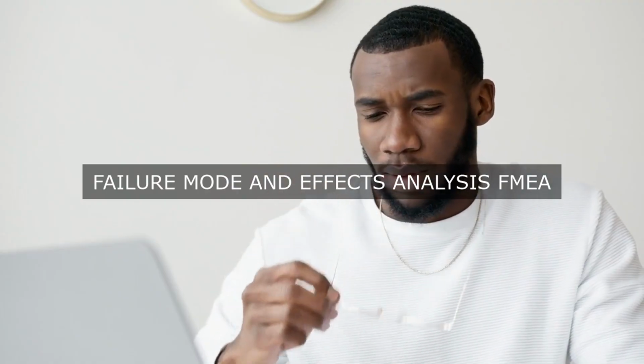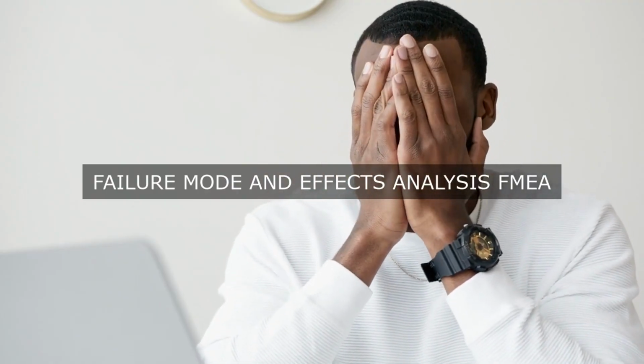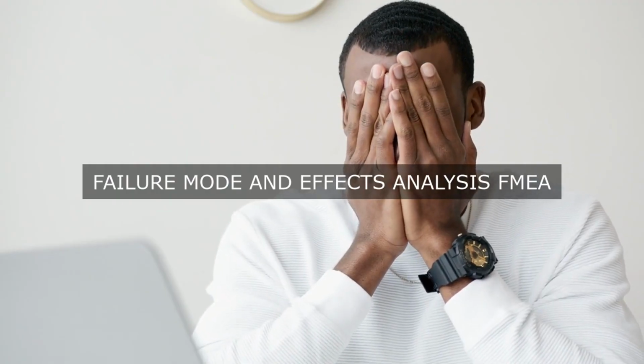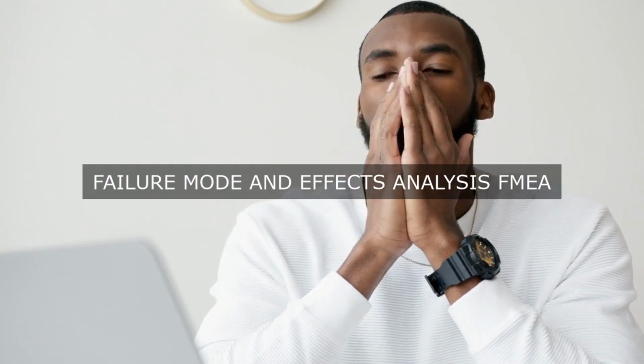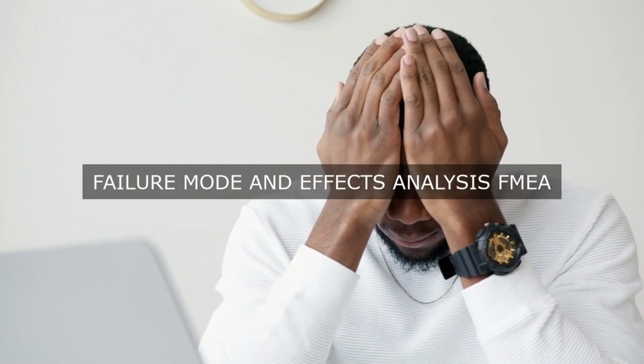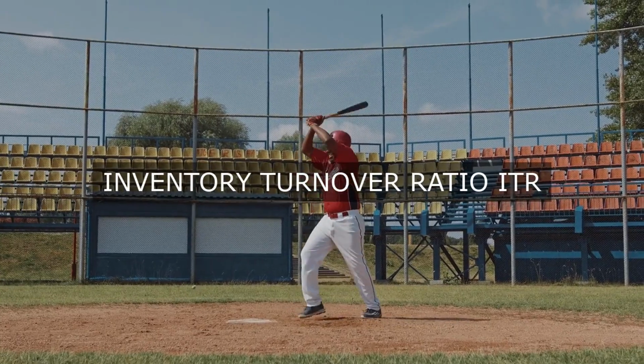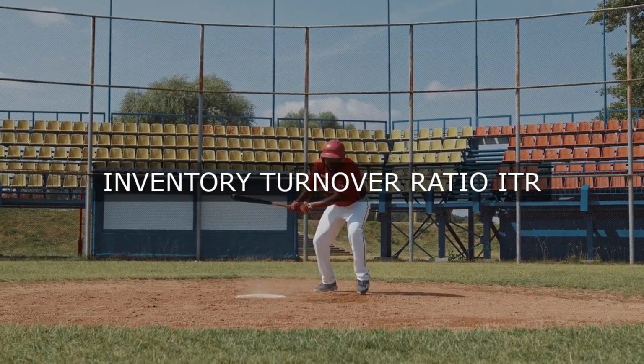3. Mean time to repair, MTTR. This metric measures the average time taken to repair equipment after a failure. By tracking MTTR, we can identify areas where we can improve our repair processes to reduce downtime and minimize the impact of failures. The third set of KPIs we use are related to supply chain performance.